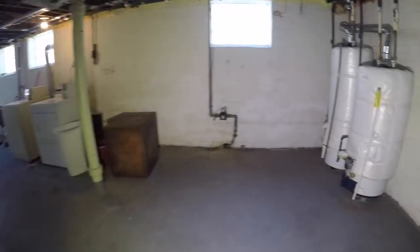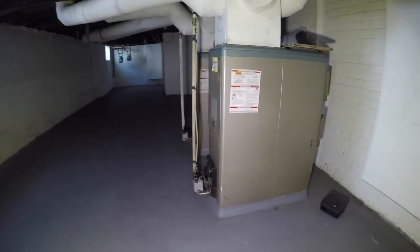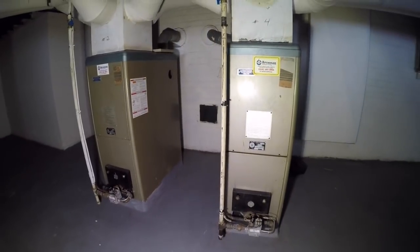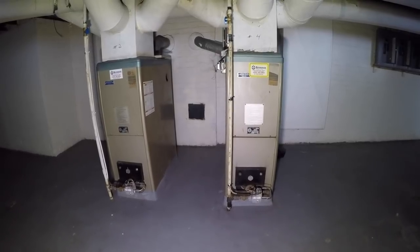As we go down into the basement of this third duplex, we've got two hot water tanks over there. I'm told by the sellers that they're probably about 10 years old. Couple furnaces, those furnaces are older. So just like our second duplex, when we run into issues with those furnaces, and we probably will in the next few years, you're going to have to spend about $3,000 to replace them.